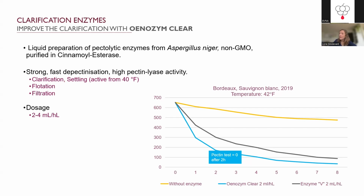So with the Enzyme Clear, that means you can even lower the dose. If you have time, if you have more than 2 hours in this situation, you could use, for example, half dose to achieve a pectin test at 0 after, let's say, 4 or 5 hours. So yeah, it's very efficient and quick. That will help you to have a better tank rotation if you need to use tanks quickly. So if you want to rack off the lees of must and just start the fermentation quicker, then you can use an enzyme like this. It will help you to be more productive, reuse tanks and start fermentation quicker, which is pretty interesting.